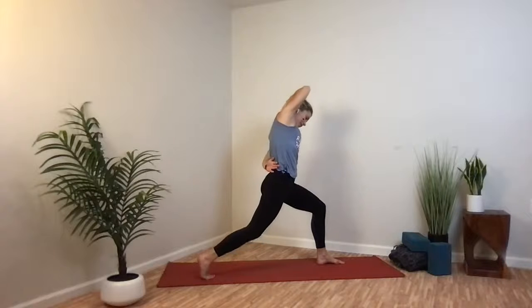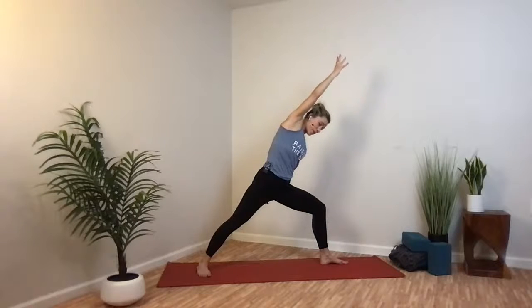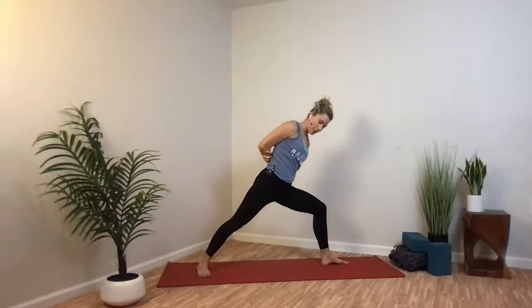And then keeping the side bend, you're going to spin the back heel down. We're coming into a modified side angle here. Top arm reaches forward, bottom hand reaches back towards your right heel. Good. And then keep the left arm, sweep the right arm down by your sides, bend the elbows, catch a hold of the forearms or the elbows behind you.